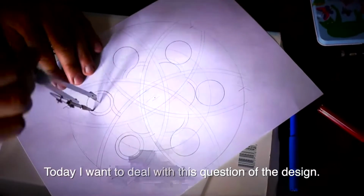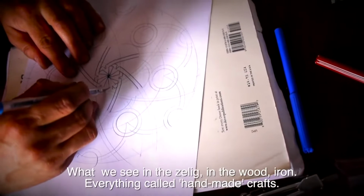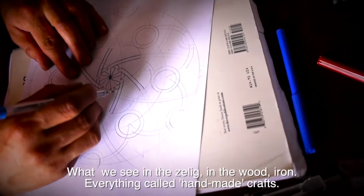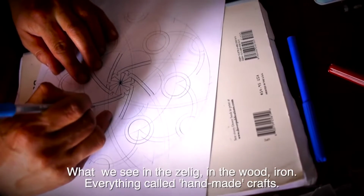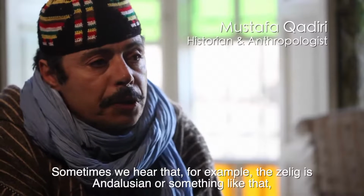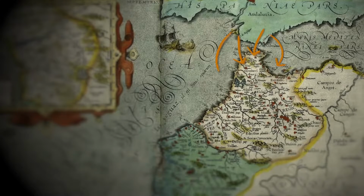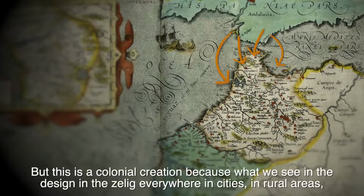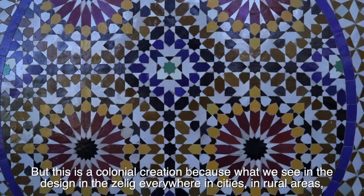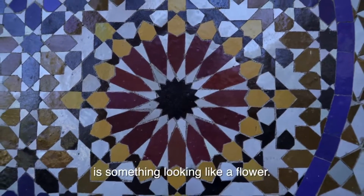Today I want to deal with this question of the design. What we see in the zellige, in the wood, iron, everything called handmade crafts. Sometimes we hear that, for example, the zellige is Andalusian or something like that, as Andalusia was the conqueror of Morocco. But this is a colonial creation because what we see in the design in the zellige everywhere, in cities, in rural areas, is something looking like a flower.